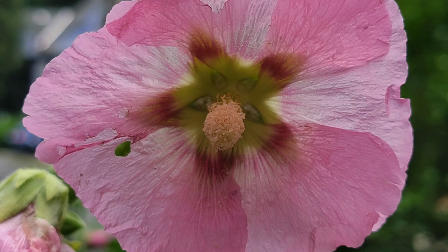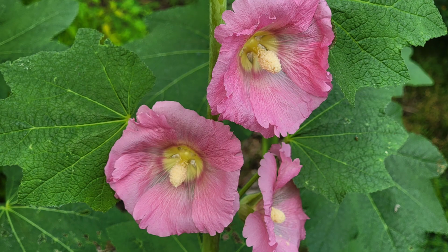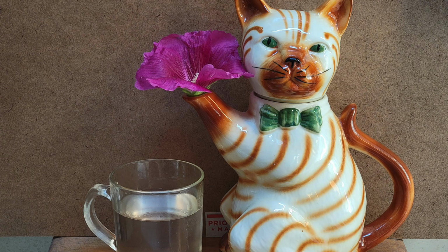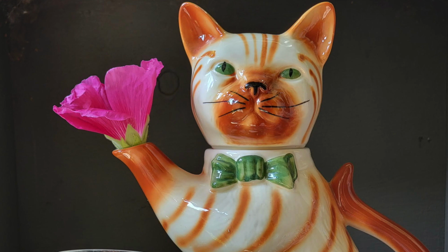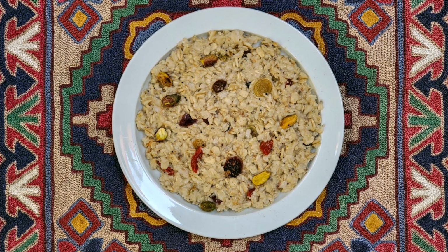Their petals remind me of crepe paper. Look closely to see how fragile and beautiful they are. Use them in various ways. Make an infused beverage by putting petals in cold or room temperature water and let sit for a long time. Even though this drink is tasteless, I use the liquid to slowly simmer my morning cereal.